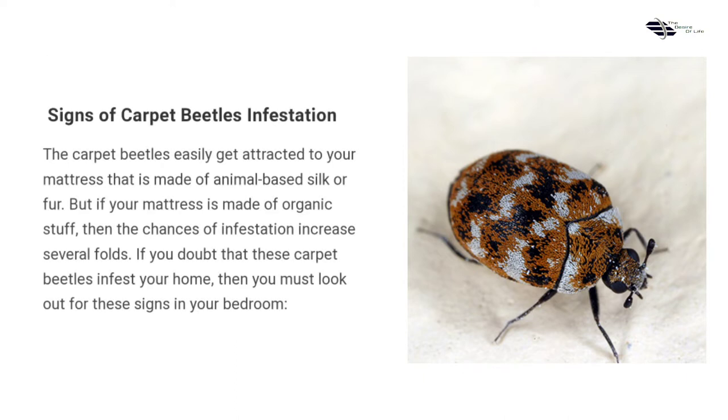Signs of carpet beetle infestation. Carpet beetles easily get attracted to your mattress if it is made of animal-based silk or fur. But if your mattress is made of organic stuff, then the chances of infestation increase several fold.